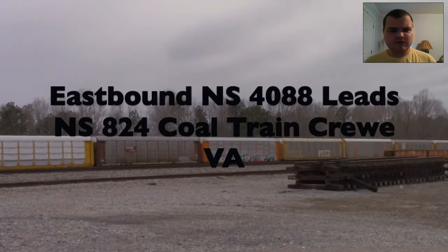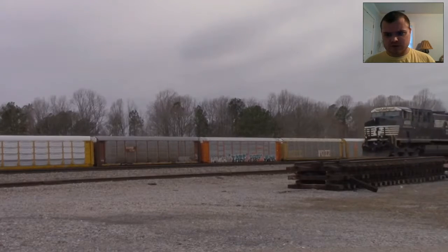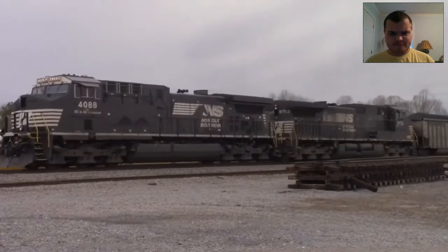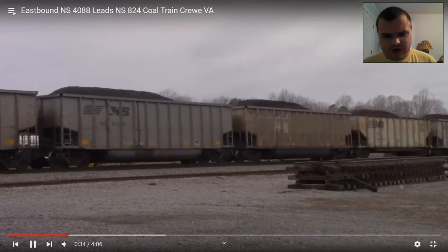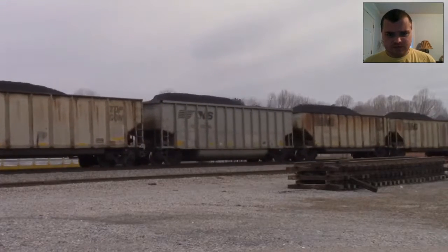NS 4088 leads NS 824 coal train. Hey, I remember this from Crew. NS 4088 leading. Now that's got to be really exciting. And here it comes. NS 4088 leading. Wow, would you look at all those coal cars and coal hoppers? That's got to be really cool. Next leader.